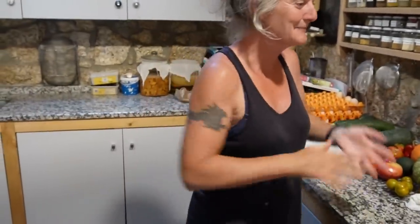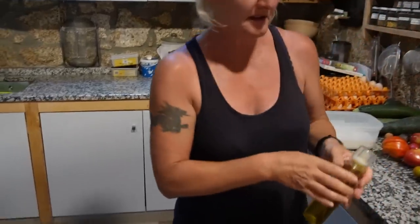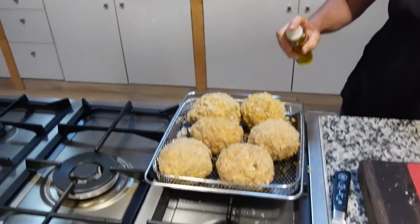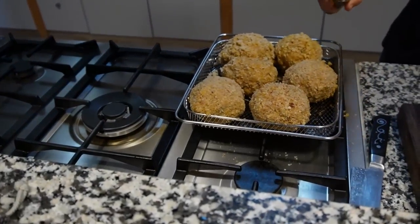I'm a right mess. Right, so this is our own olive oil that I just put in one of these little squirty dispenser things. So we're just giving that a spray, to help them crisp up.